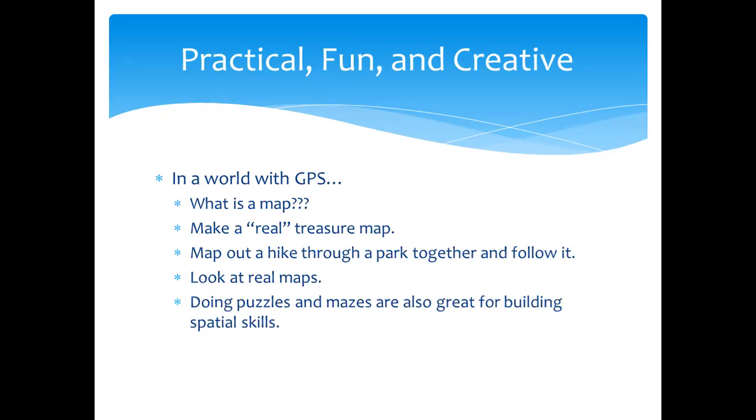Make a real treasure map, and have your child use it to find your hidden treasure. Or maybe map out a hike through a park together. So a real park with real hiking trails. Decide which way you're going to go and then use the map and follow it. Looking at real maps in a book. Also, doing puzzles and mazes are great for building spatial skills. So, those are just all activities that I would highly recommend you do with your child.